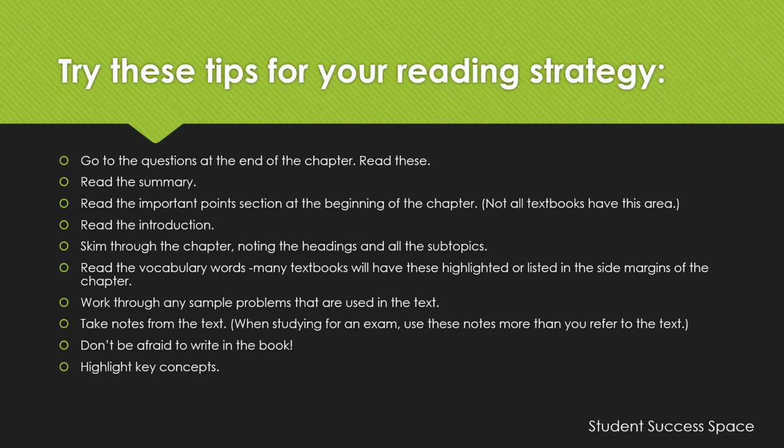Work through any sample problems that might be used in the text, especially if you're looking at a science or math textbook. Take notes from the text. When you are studying for an exam, you may be able to use these notes and refer to the textbook instead of studying from the textbook.